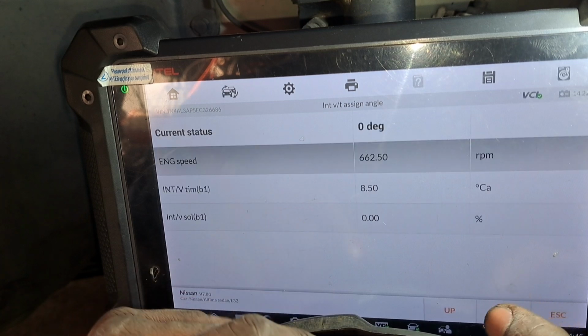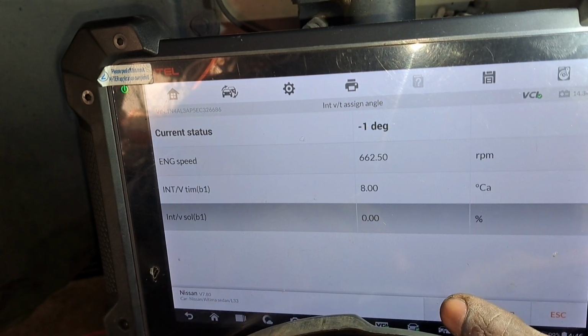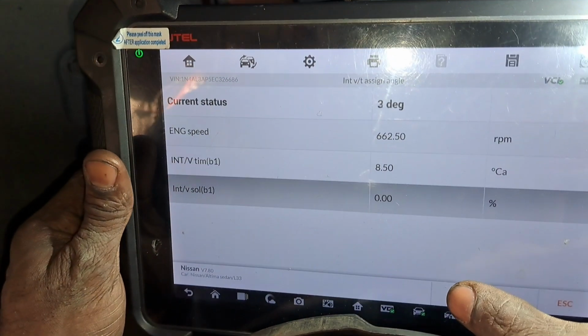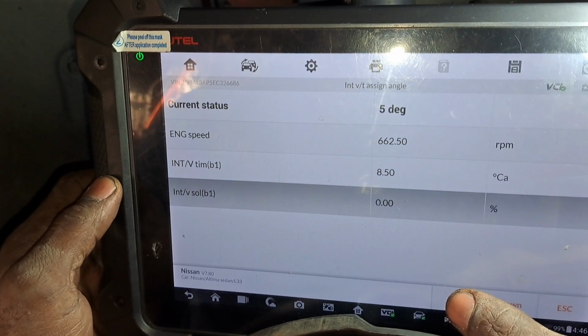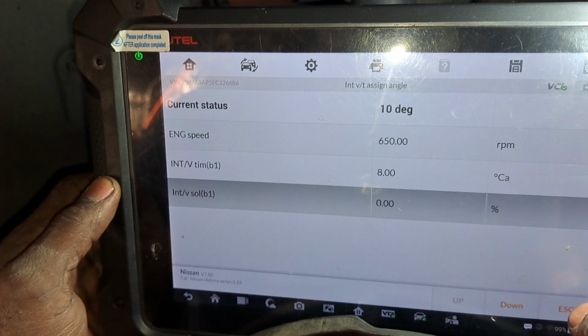Go back to intake. I'm going down, nothing. Go back up, nothing. I don't think we got a solenoid problem in this case. It just seemed like it might be a computer issue.